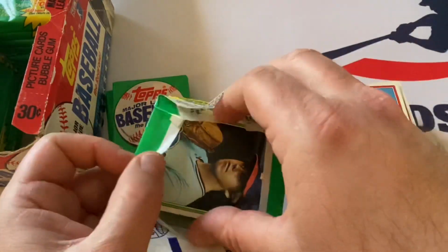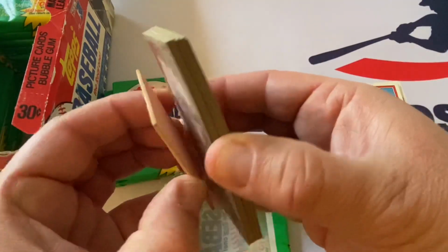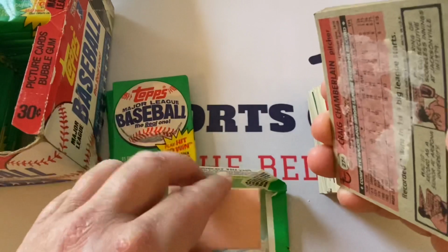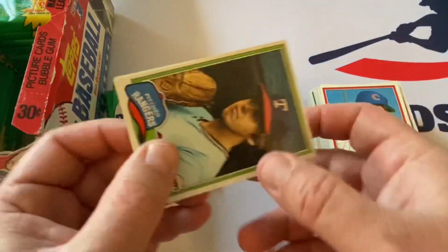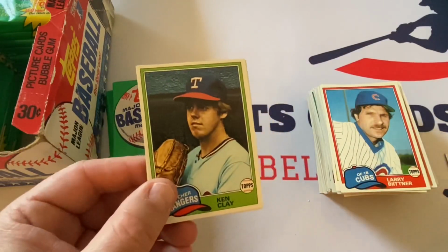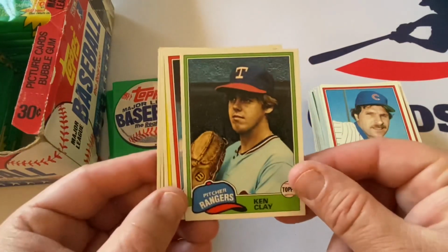Probably save a couple of the wrappers, or maybe we'll save all the wrappers just to have. The gum will go in the trash can though, without a doubt. But the wrappers, will probably save those. I like to save things like that. Usually whenever we open a product, I usually save 2 wrappers and put them in the box so I have record of it. You know, if I want to look at it years later.